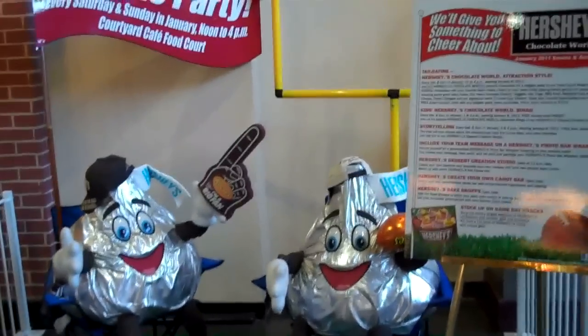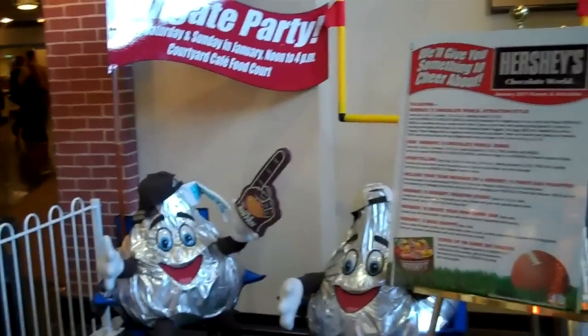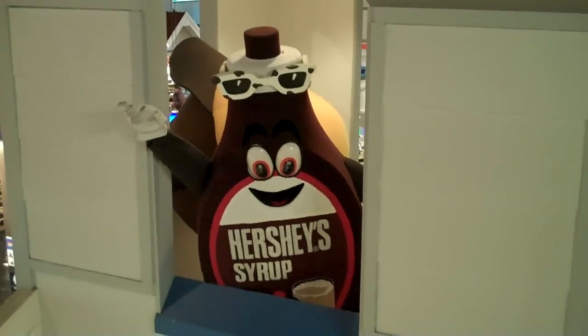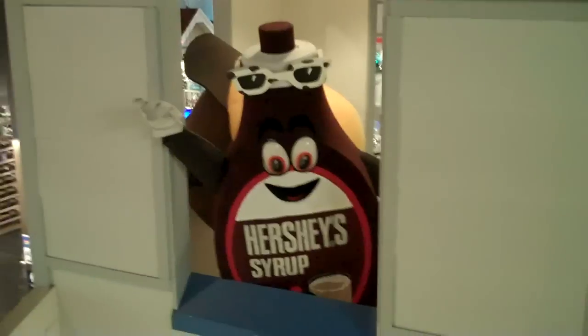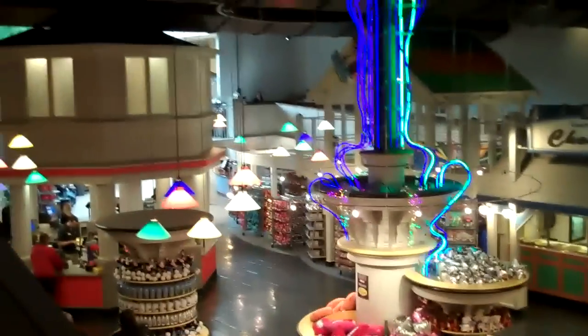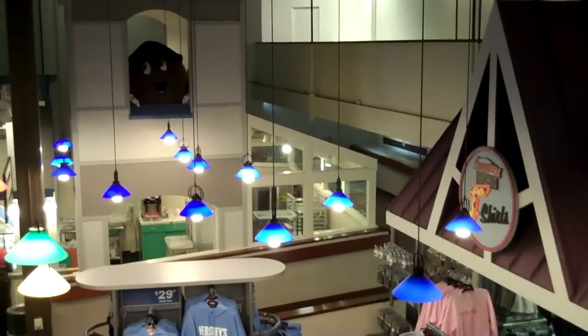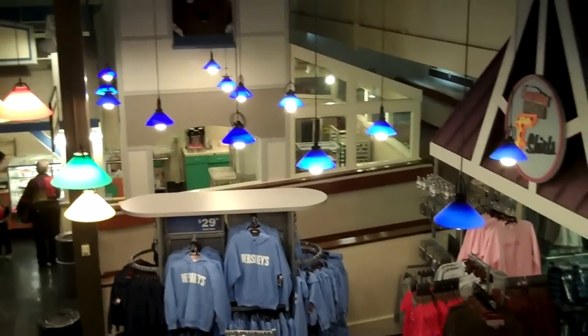There's a world of fun, won't you come and give it a whirl? To all the sights and sounds happening all around, at Hershey's Chocolate World, it's the sweetest place on earth to be. Every season filled with your own fantasy. It's the flavor of fun for everyone at Hershey's Chocolate World.